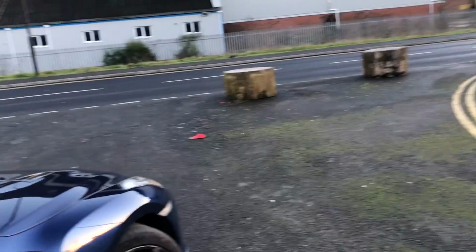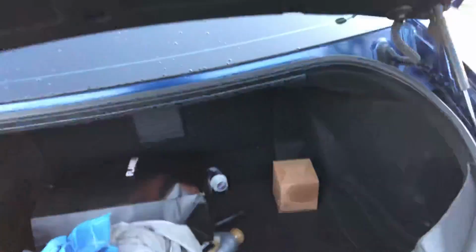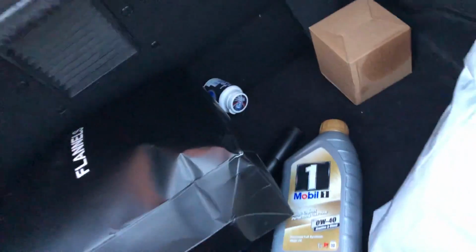Everyone's looking at me like I'm a psychopath because I'm sat here recording my car in literally the middle of nowhere. Mind the boot, I've literally got loads of crap in the boot. Yeah, oils and stuff like that. I'm gonna move that out of the way for you. My Supreme bag full of my clothes.